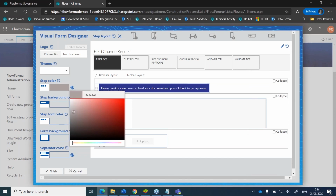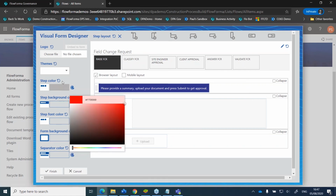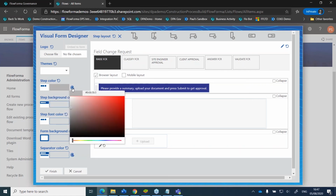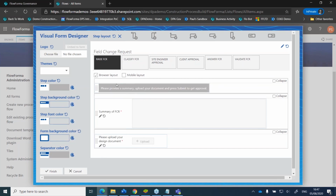So I might want to change the step color to maybe a lighter brown or a kind of gray or something like that. I might want to change the separator color to the same thing. So let's say if I open that up there, I can take that code. This is useful for applying branding and so on. And I can go here and apply that same code to the separator. As you can see, they both appear in this kind of lighter gray.